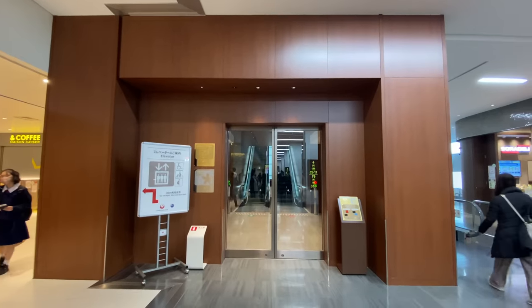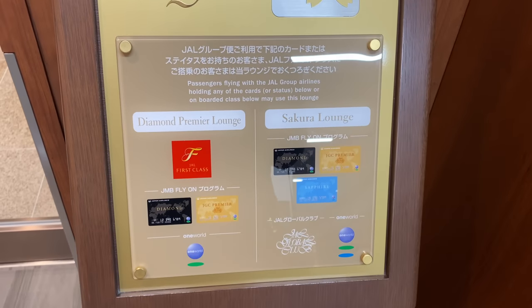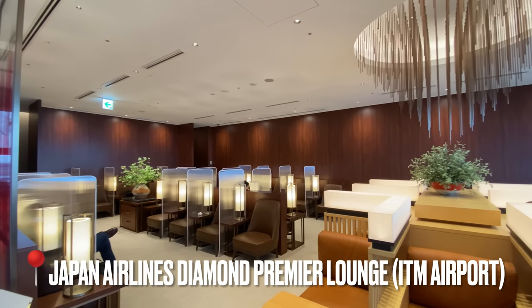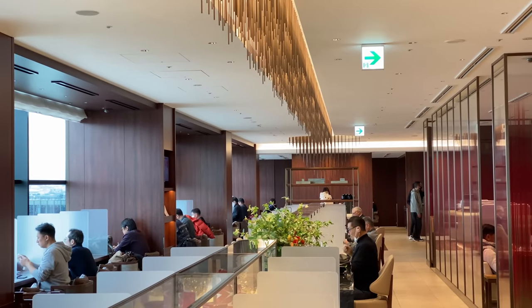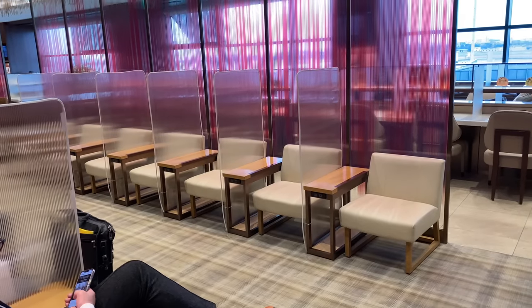At Osaka Itami, JAL has two lounges. One is the Sakura Lounge for One World Sapphire members and for those connecting onwards in international business class. Holding a domestic Class J ticket won't grant you lounge access here. For those flying in domestic first, as well as One World Emerald members, you can use the JAL Diamond Premier Lounge, and that's where we're in right now.